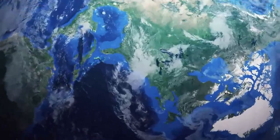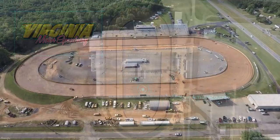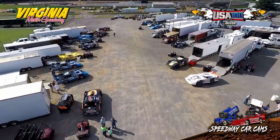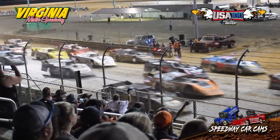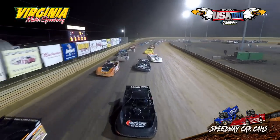3, 2, 1. Gentlemen, start your engines. Cars to win $20,000 tonight in the 42nd annual USA 100. Jamaica, Virginia, they're coming at you. 4-1! Field beginning to form in their double foul line.